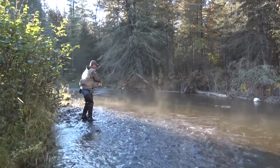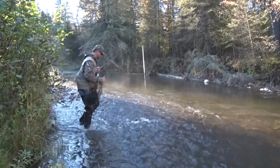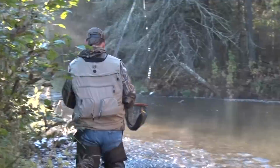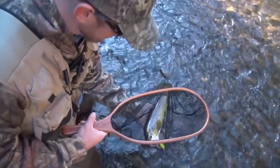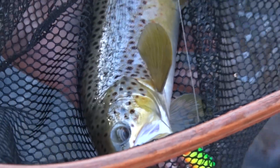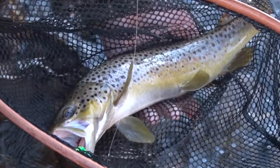Oh, little guy just. You see this little guy? It's a nice typical German style brown, just a little guy. He was probably in here in the river the whole summer, the whole year. He probably wasn't lake run at all. He just wanted to join in the activities and see if he can't get his groove on with the ladies.